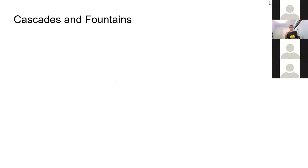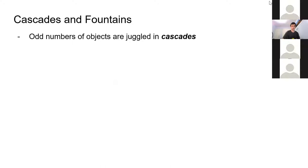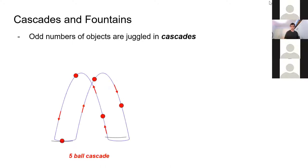And so there are two main types of juggling patterns that one could perform, namely cascades and fountains. So odd numbers of objects are always going to be juggled in cascades. A cascade is crossing left, right, left, right. So my left hand is always thrown to the right hand and the right hand is always thrown to the left hand. This is a quick graphic of a five ball cascade and it looks like this.